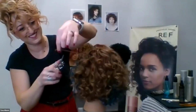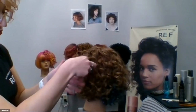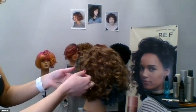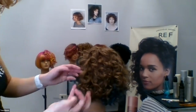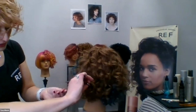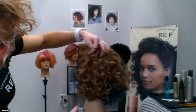And walk, walk, walk. Curls are not meant to be the same length. The curls that are most interesting, do you see how chunky this one is? See how heavy that particular curl is inside here? What if I take that and split it in half and walk some of that length off next to it? Maybe even a little shorter and a little longer here. If you can create pockets of variation inside the curly hair, you're going to get a lot more dimension and a lot more shape in that style.